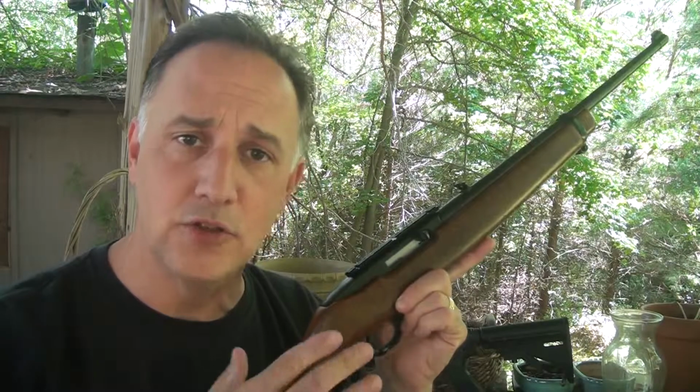.22 long rifle for survival. While it's not necessarily superior to other calibers in a lot of areas for survival, there is no gun collection complete without at least one .22 long rifle.